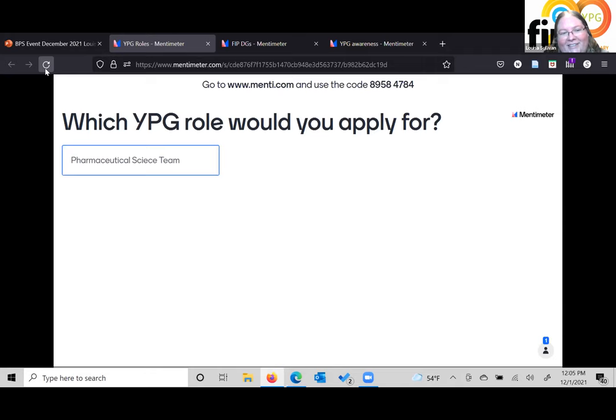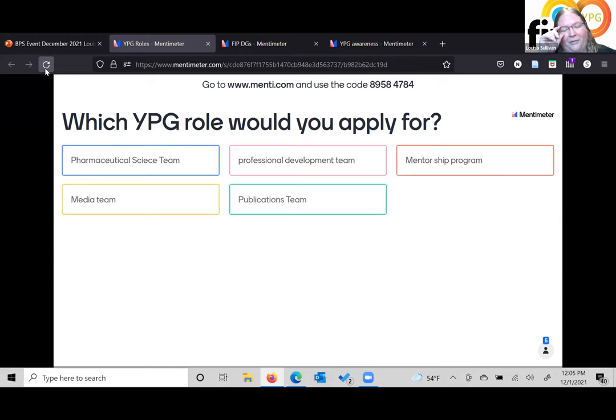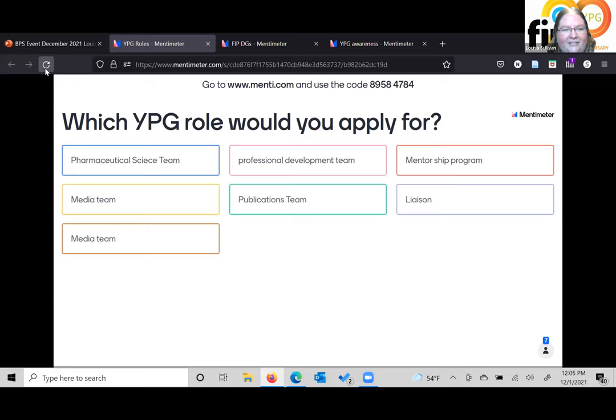All right, I see pharmaceutical science represented. So we do have lots of liaisons to the different pharmaceutical science areas. Professional development, working on the career development toolkit. Mentorship program, that's great. Media and publications. So really a wide range of things that people are interested in. Media team. Social media is fun. That's definitely for sure.